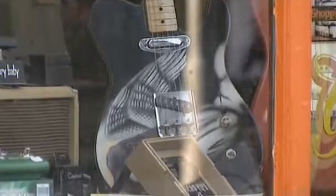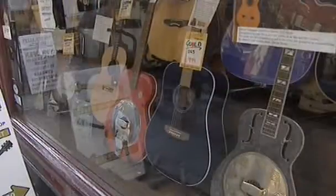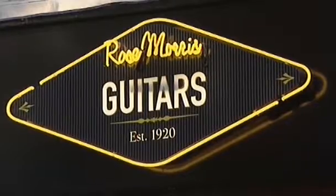But some people are worried about its future. How long can it hold off the advance of the coffee giants and the rest, eager to stake their claim on this prime bit of London real estate? Or will the street adapt and survive, just as it has done so many times before?